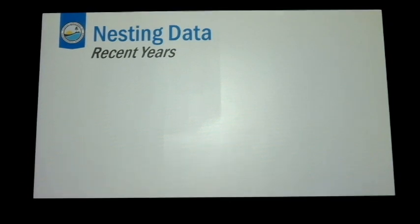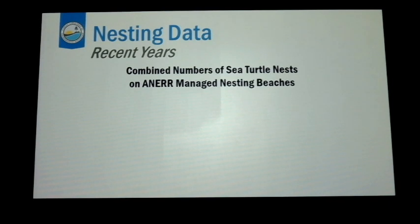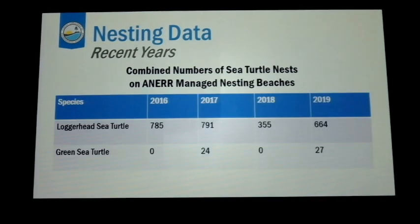So let's take a look at our nesting data over the past few years, because it is positive, very positive, I would say. These are the combined numbers of sea turtle nests on our managed beaches. And you can see 2016, almost 800 loggerhead nests, no green turtle nests that year. Following year, even more loggerheads, 791, and the addition of 24 green nests. You can see how the green sea turtles come every other year, generally, to nest. Then 2018, we had a drop down to 355 and no greens. And then last year, again, back up, 664 loggerheads, and a record year for greens at 27 nests. So we see somewhat of a cyclical nature going on here in these nests.